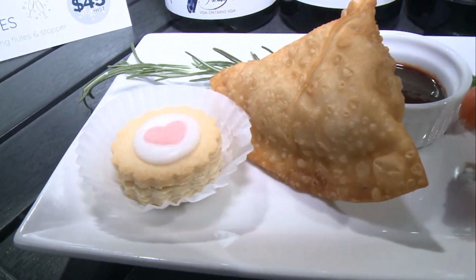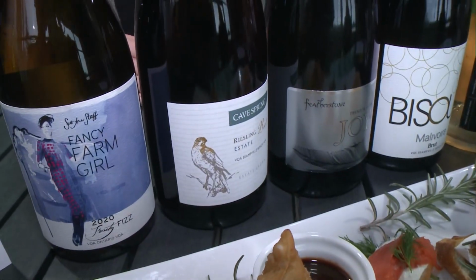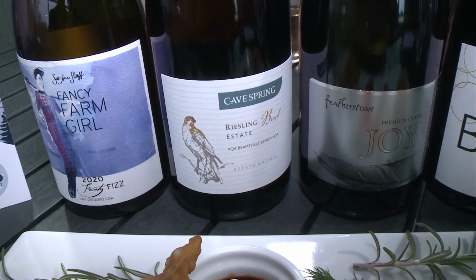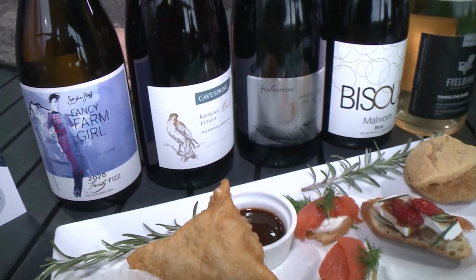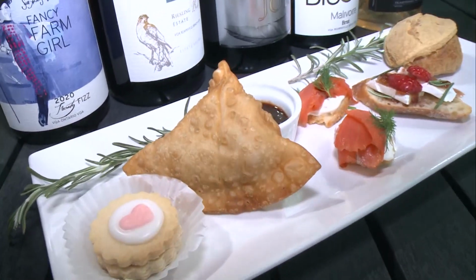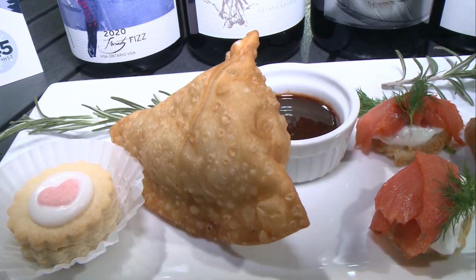Cute. And then we move on to Cave Spring, and this is a traditional method sparkling, 100% Chardonnay. So really creamy and crisp, with nice citrus notes. And they've paired that, or I'm sorry, Cave Spring's is their Riesling. Riesling, okay, so a hint of sweetness. That is paired with the samosa, so a little bit of heat to go with that beautiful sparkling Riesling. That'll cool you off. So good. I love sparkling Rieslings.